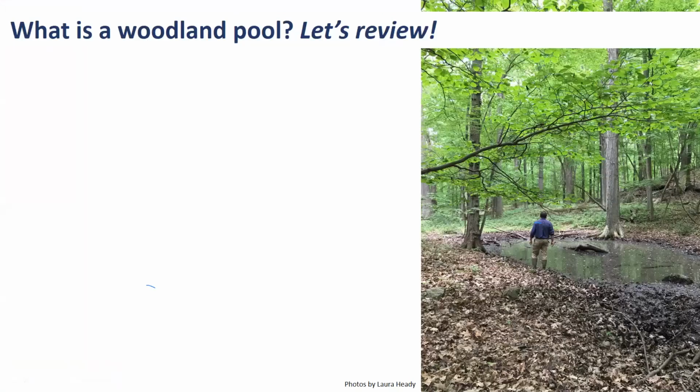Okay, so let's review. What is a woodland pool? It's a seasonally flooded wetland in the forest that is typically small, just 1 or 2 acres. It's shallow, only maybe 1 meter deep. They sit in an isolated basin and have no inlet or outlet, and therefore they often dry up in summer, and they're free of fish.